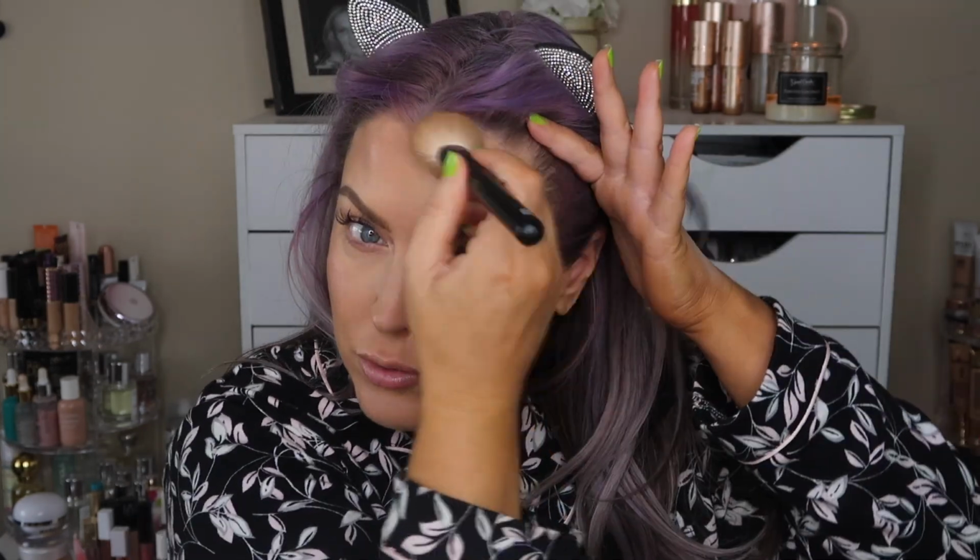So I am going to just jump in with my rougher. This is the rougher 05 brush, and I am going to go in with the shade right here to kind of do a bit of the contouring. I like to keep it out along the sides. As we know, OFRA Cosmetics bronzers, blushers, everything, they're just so easy to work with. They're so beautiful. I just absolutely love them.